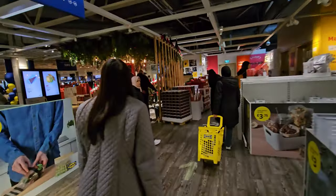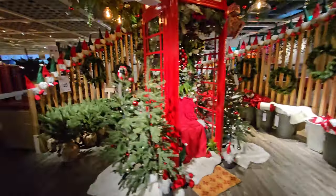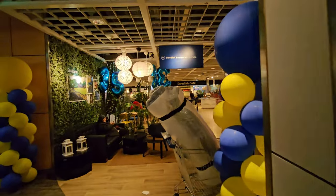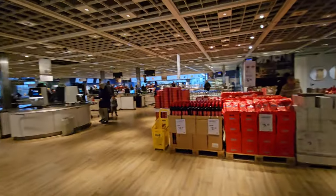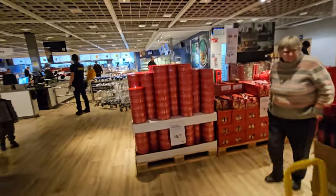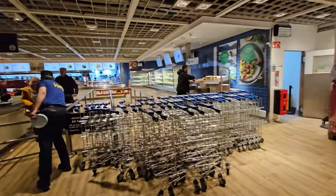So this is the upstairs. Hold it, Mark. I'm just going to show the restaurant stroke cafe. So this is the restaurant stroke cafe. So it's quite nice. Got a lot of Swedish stuff here, obviously. Meatballs being the top one.